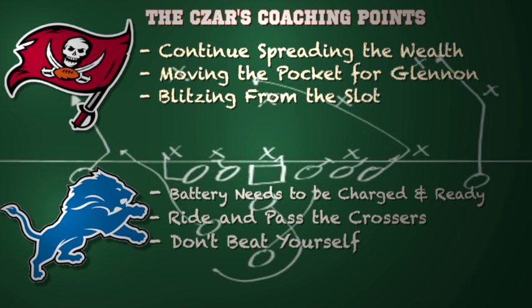And for the Lions in this ballgame, the battery needs to be charged and ready to go. Your defensive battery are your two defensive tackles and your middle linebacker. So Ndamukong Suh, Nick Fairley, and Stephen Tulloch will have to play huge roles this week versus the running game of Tampa Bay. And in the passing game, you want to ride and pass the crossers. I wouldn't follow the crossing route across the field. Ride them to a certain point, pass him off, and catch the other crosser that's coming your way as well. So that way you can play effective coverage versus the passing game of the Bucs on third down.